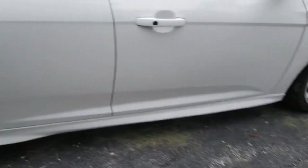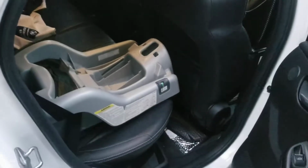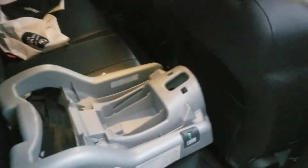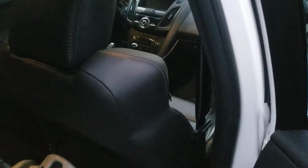Probably the second worst thing that I hate about this, we're not to my number one yet, is the rear space. And I understand it's a hot hatch, I get it, but I just had a kid a few months ago, and you really need to get a car seat that is designed for compact cars. I literally have to slide my car seat all the way forward as far as it will go, which leaves the passenger with almost no leg room.